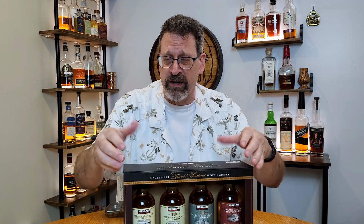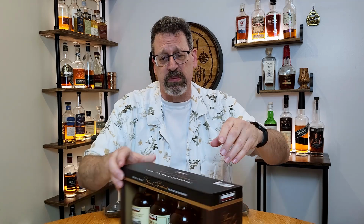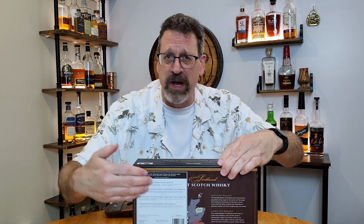So we're doing samples. Not really. I bought these samples. I bought this case at Costco, and you know what? It is still on sale if they still have it on the shelf here in Alberta. 69 bucks, and you get 800 mils of Scotch, which is pretty good. It's got some nice information about the regions.